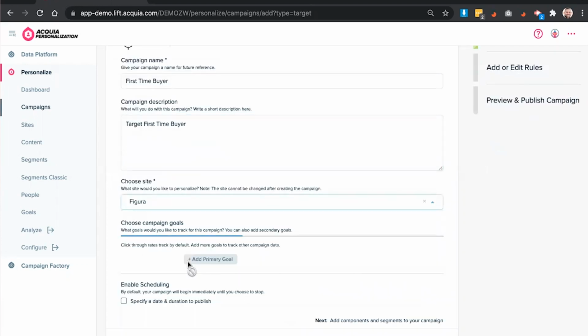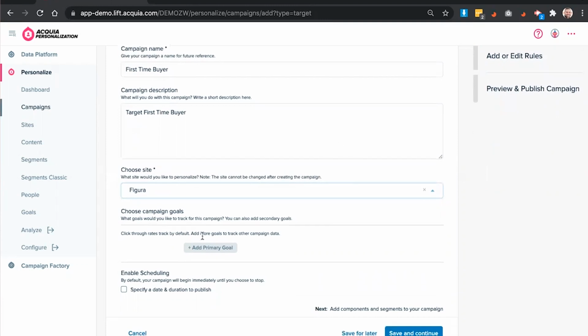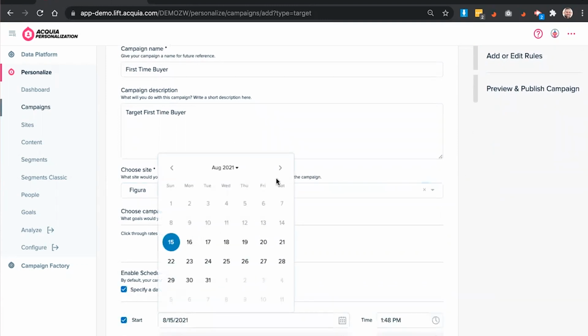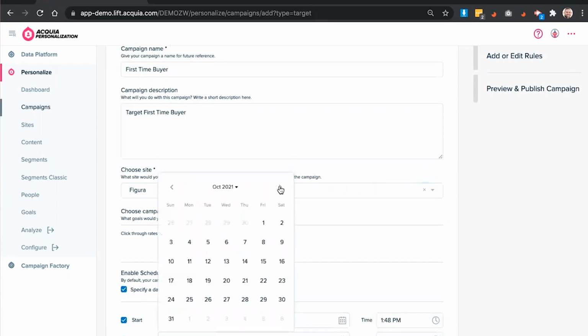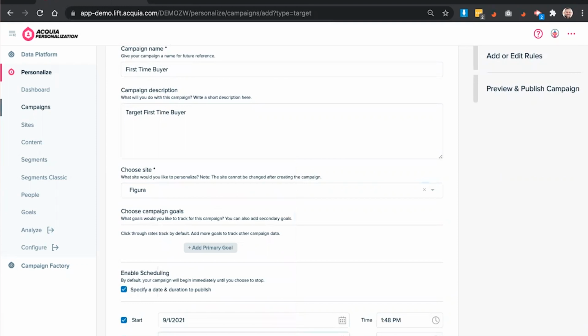And we'll select the Figura site as the website we're interested in targeting. And in this case, this campaign is going to be scheduled for a couple of weeks and set to end after a couple of months. The ability to schedule campaigns is really just one example of how we support your team's ability to set some governance or guardrails around the personalization campaigns you are creating.